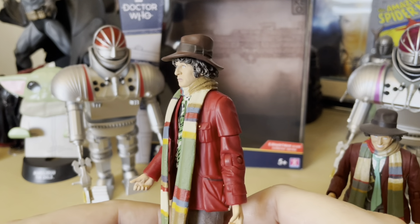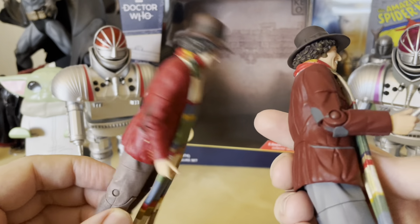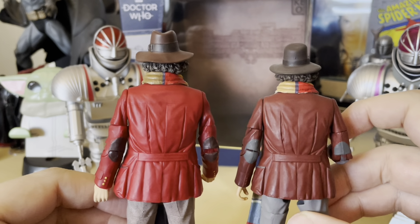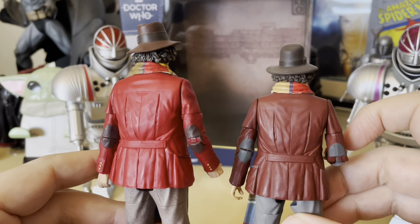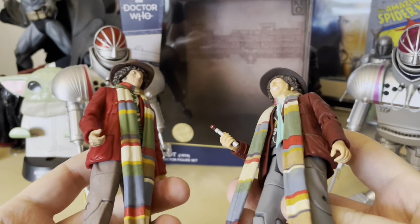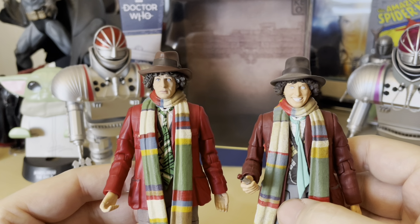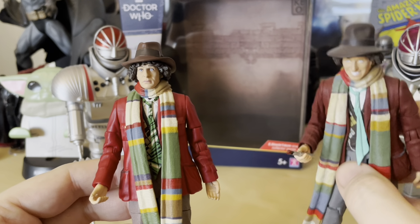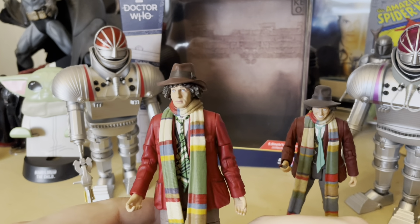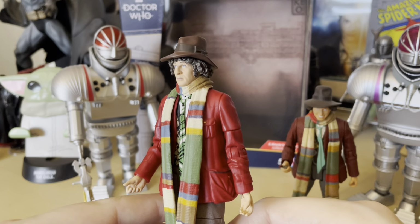So again, it's that added incentive: if you've already got this figure, and I think I've got this figure out several times over, you can get this one because it is different and more accurate to how it appeared. There's no new sculpting on it at all. It is virtually just repainted more accurately. Again, added value. For those collectors who missed out on the giant robot, absolutely brilliant. And for those who didn't but want this version, you also get a better season 12 Fourth Doctor.